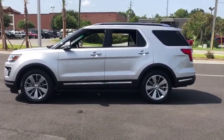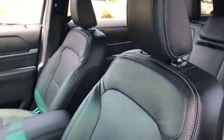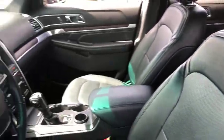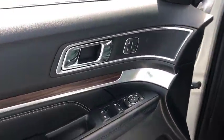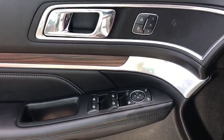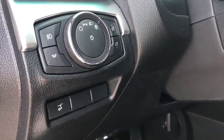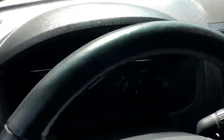Navigation system, power passenger seat, power liftgate, traction control, leather-wrapped steering wheel, dual airbags, power steering, one owner, four-wheel disc brakes, universal garage door opener, trip computer, power windows, fog lights, rear window defroster, heated steering wheel, heated front seat, compass, security system, CD player.